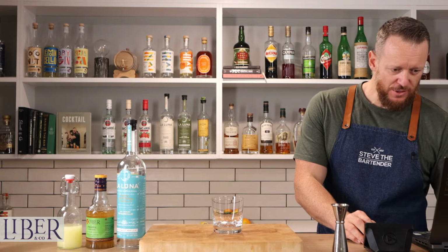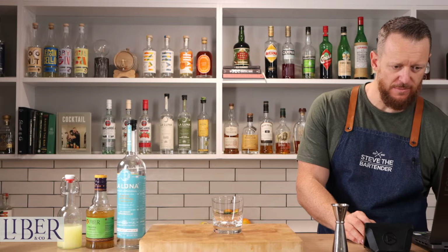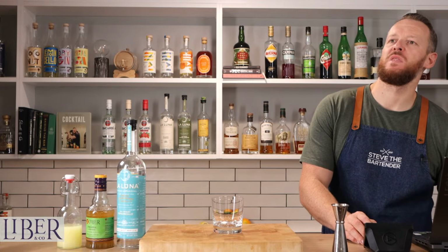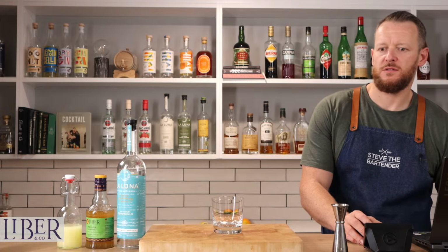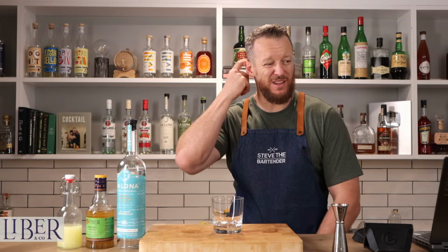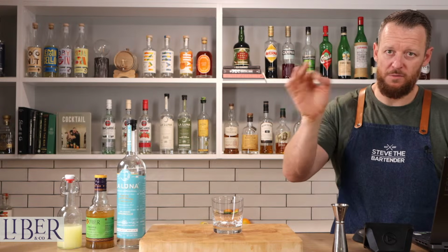Do you have any recommended drinks that combine rum and Campari other than a Jungle Bird? Rum and Campari. Probably not off the top of my head, except for something like a rum Negroni or rum Boulevardier or something like that. But yeah, not off the top of my head. My mind just automatically goes to Jungle Bird.